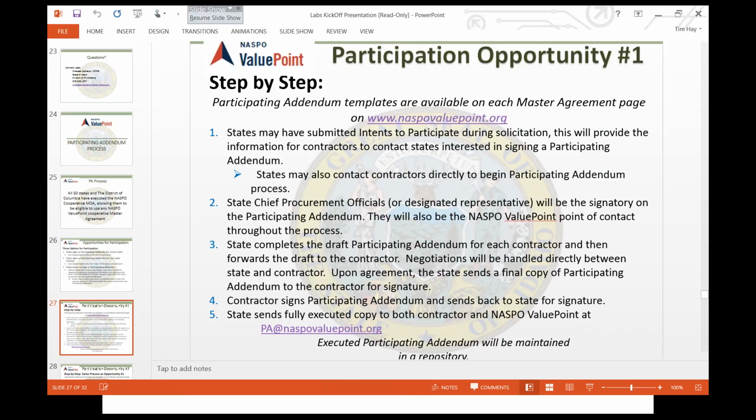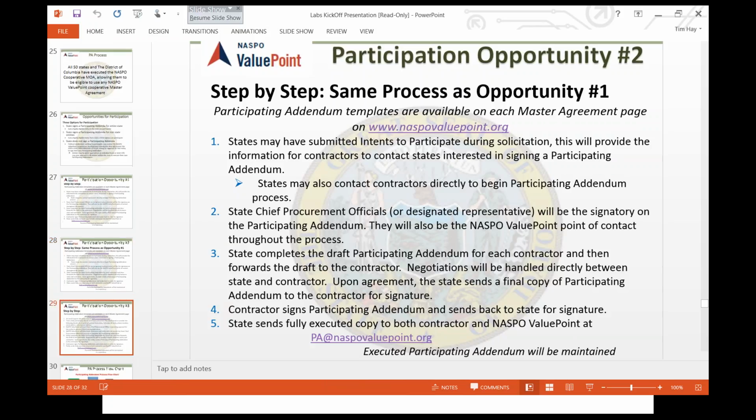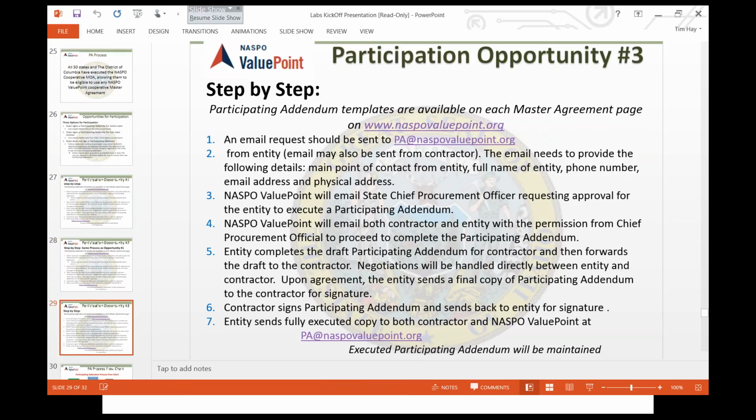If you've got a master agreement interpretation issue, if you're not sure what a term or condition means, Chelsea would be your main point of contact, and she'll be there to answer any questions you may have. But once you negotiate that participating addendum with the contractor, then you would just send in that participating addendum to us, executed by both parties with both signatures on it, and the address is pa@naspovaluepoint.org. And we'll log it as well as get it posted up on the NASPO ValuePoint website. So opportunity 1 and 2 are the same. Opportunity 3 is where we have that check-in process.